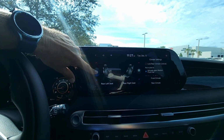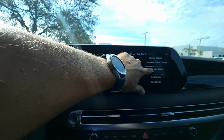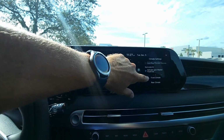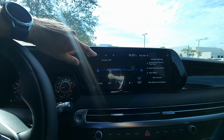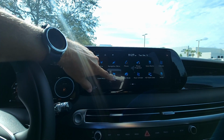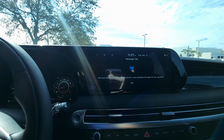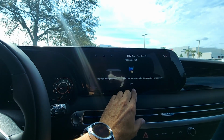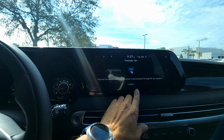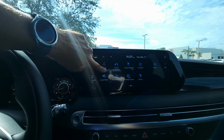So as far as the seats, you can turn off the rear heated or ventilated seats as well. And we go back to the front climate control, go back home, valet mode, passenger talk. All right, so you can talk to the rear passengers, and your voice is being projected through the microphone to the speakers in the back, so there's no excuse for kids to tell you that they couldn't hear you.